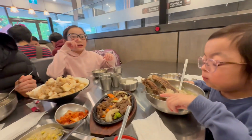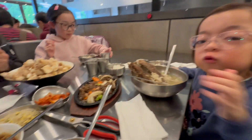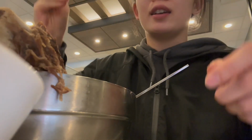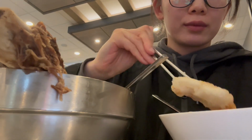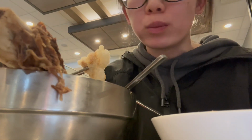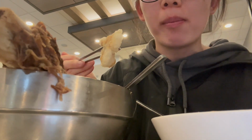This is good too. I haven't tried the chicken yet. Spicy. What's spicy? Kimchi? It doesn't look spicy though, but I guess it is spicy. Really yummy? Okay, good. This, I have like a sweet and sour sauce. Try. Mmm. The batter is nice and light and airy.